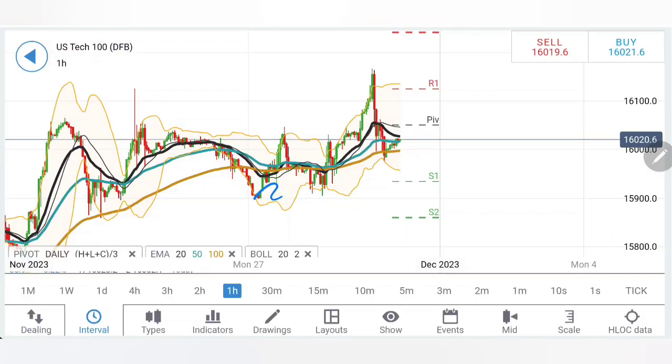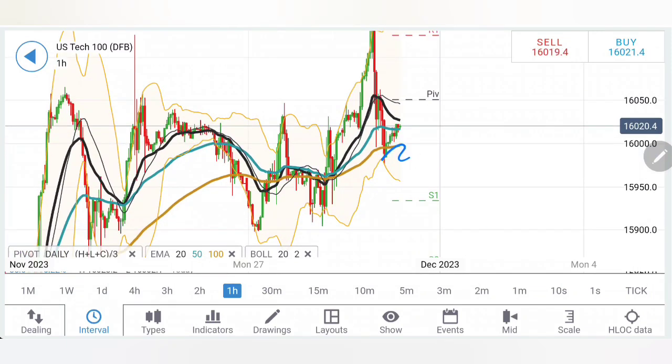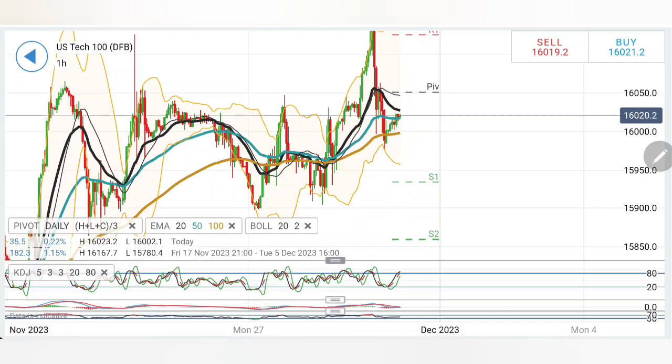See what Tech 100 has done. Certainly it is finding its support intact here. 15980 certainly is a very good support, and below 15980 is where the bears will be taking over. Now for the day it appears that after the drop it is retracing, and again I will look forward to the 16030, 16060 zone. This is going to be a critical zone for Tech 100. If it stays above 16060, certainly the bulls will be taking over there, and then we can look forward to 16120, 16150 zone as the next targets.